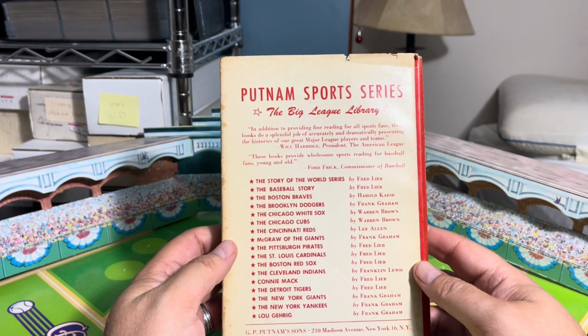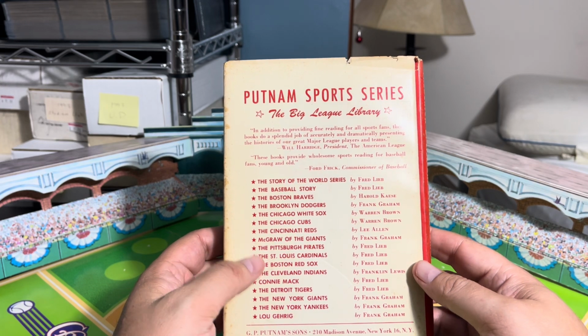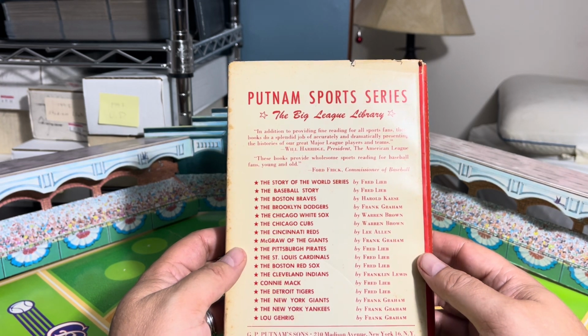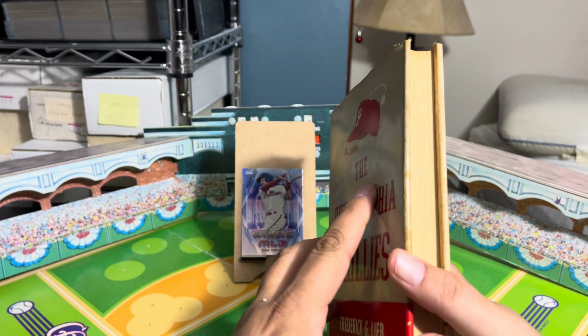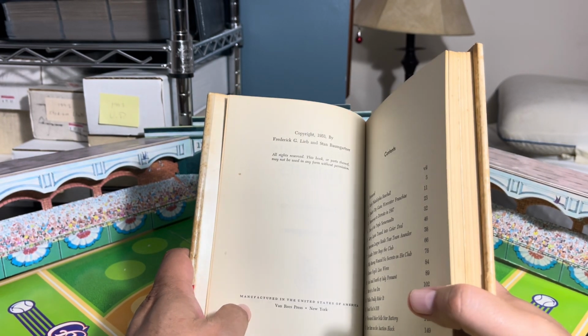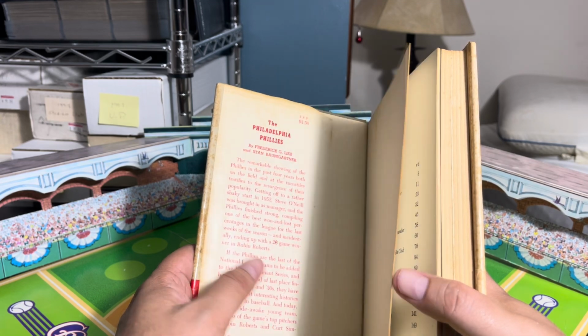It's one of those, some local publishing house had some people crank out a series of books on various baseball topics and sports topics and whatnot. So this one obviously is on the Phillies, and it is copyright, if you look at here, 1953. So it is 70 years old now.